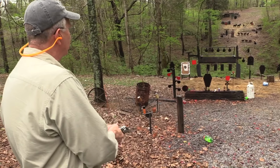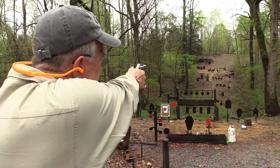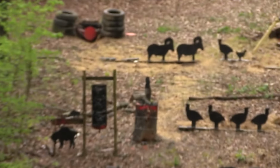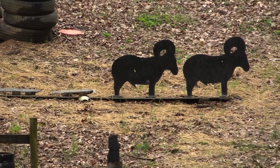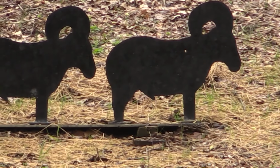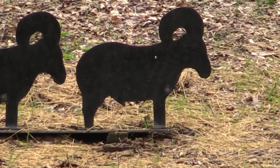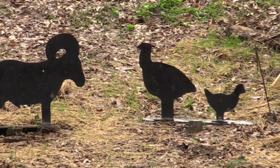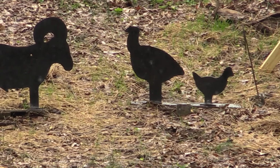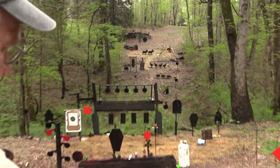Oh man, what do we want to shoot? I wonder if it knocked down a ram. If I hit it, it might. In the right place. Yeah, didn't hit him hard enough. I'll try the other one. Yep, sorry, couldn't knock it. Let's try that turkey. Oh, got him. All right, we have one round.